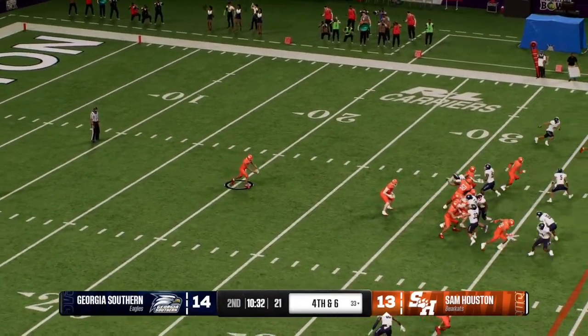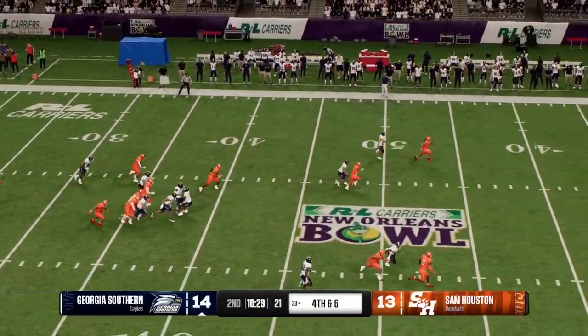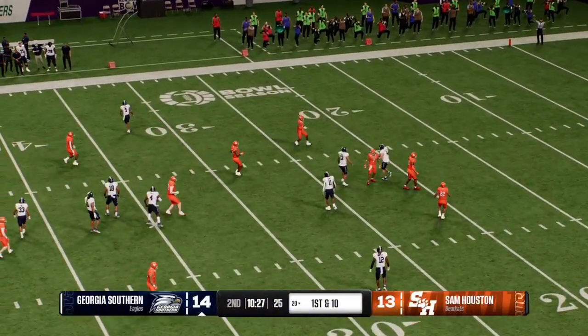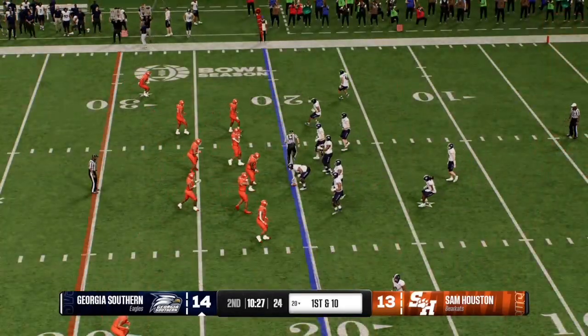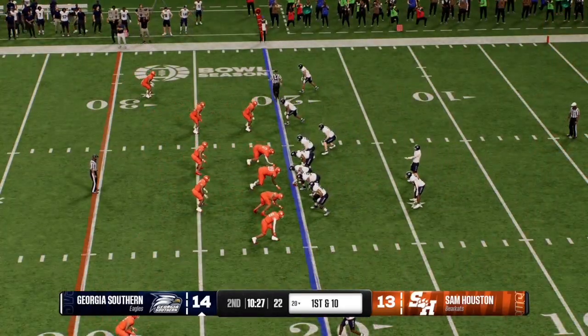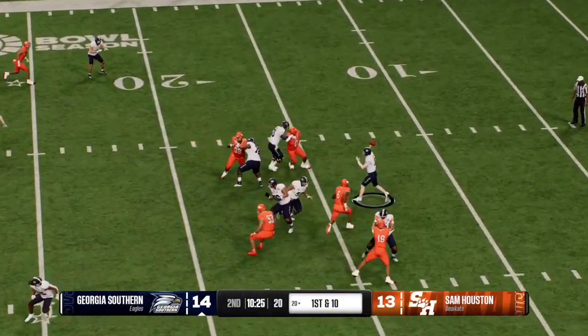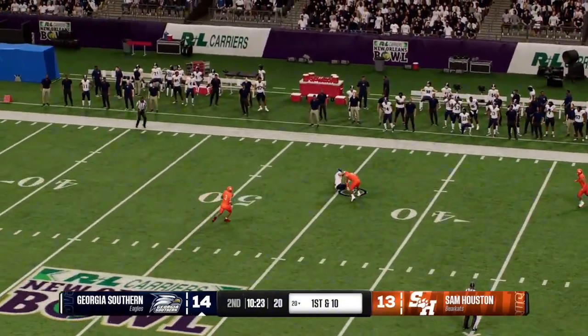The Bearcats will line up to punt it away. This will be the second time they've had to kick it away. Signals for the fair catch and makes it at the 20. Georgia Southern has it back, ready to go to work on offense. They'll have another opportunity to extend this lead after punting last time, David.